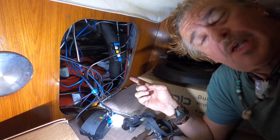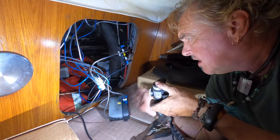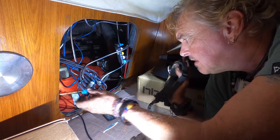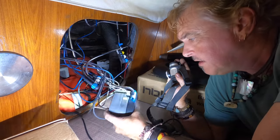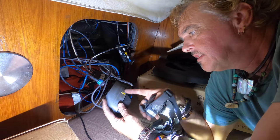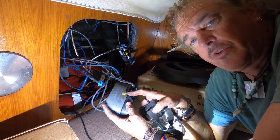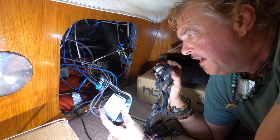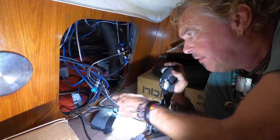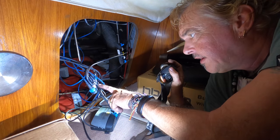Okay, so this might look a bit of a mess, and it is, because I just dropped everything down from its mounts. And this is basically the backbone of the entire Raymarine system. This is our ITC5, yeah. This is our transducer converter. So this is the device that takes all of the multi-wire connections from depth sounder, speed, wind, all of that, and converts it into something usable in the SeaTalk interface so that it can be run into the backbone bus. So you can see where this one connects up into the SeaTalk interface.